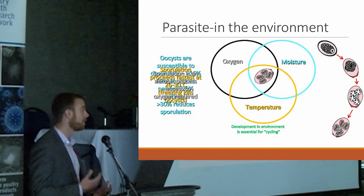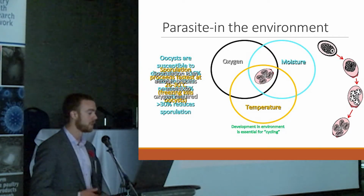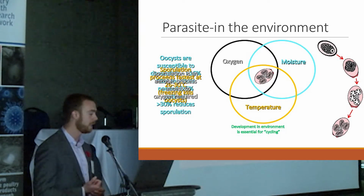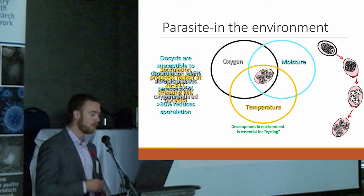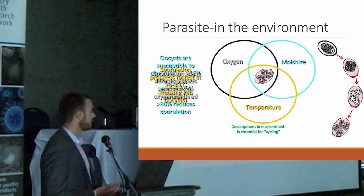Oxygen is required in order for sporulation to occur. This allows the parasite to become effective in the environment. We also need moisture, so these oocysts can dry out, so we need to make sure that there's a good relative humidity. If they get too low, they dry out, then the parasite can essentially die or not advance to the next stage. We also need temperature, and oocysts are susceptible to freezing.